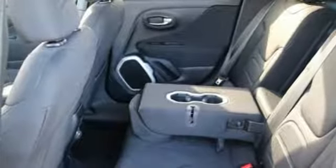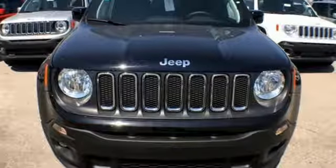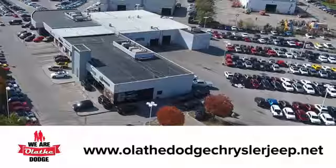Edmunds.com calls it traditional Jeep character and utility in a shrink-wrapped package. Journey anywhere in a Jeep. Take it for a test drive today.